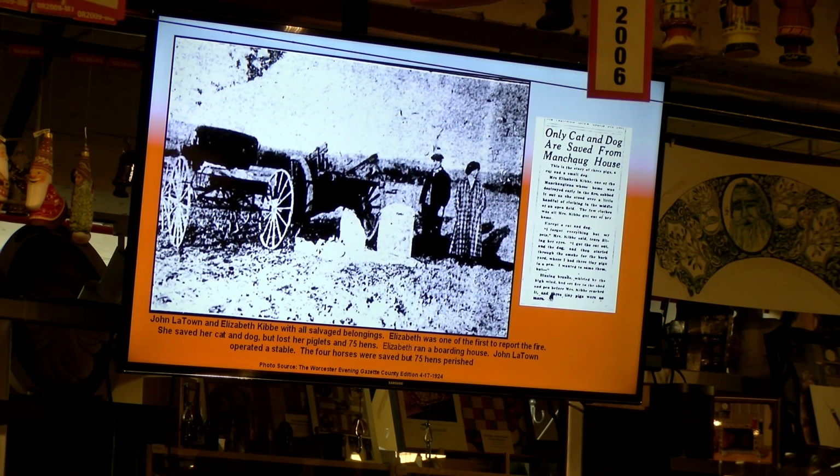So then the papers ran great pictures of those that were made homeless. So 80 of the 400 residents lost their homes that day and the entire church property. So Elizabeth Kibbe, who, if you remember, was one of the ones to first report the fire, she ran the boarding house that was owned by John Latown. So John owned a stable, and it's the 75 chickens in the basement of that stable that perished, as well as a few little piglets. Mrs. Kibbe, in a long coat, didn't save really any of her stuff because she got her cat and dog out of the house. So that was quite nice.